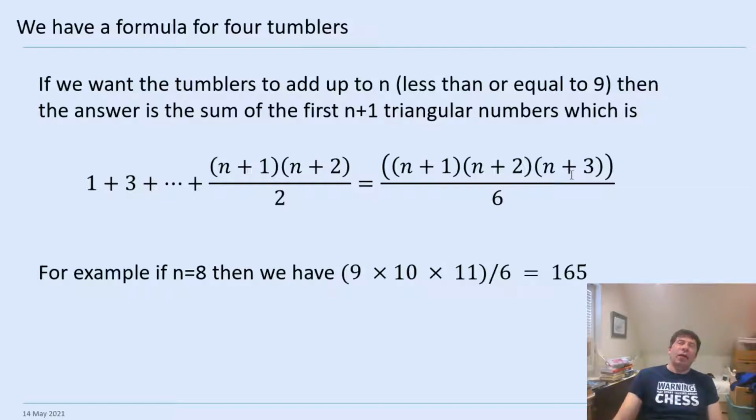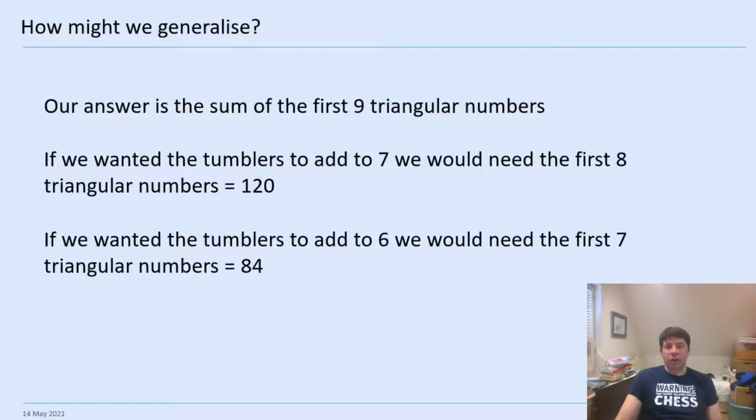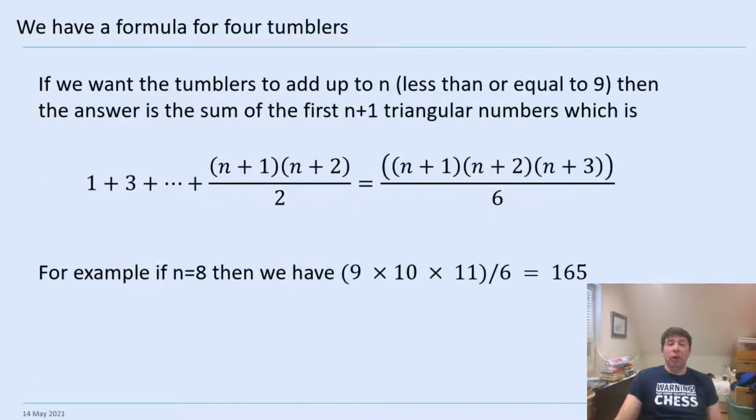Let's be brave. I've not prepared this earlier. Let's put in 7. So if we put in 7, we get 8 times 9 times 10. So 8 times 9 is 72, times 10 is 720. We divide by 6, we get back to 120, which is, I believe, what we said, 120, didn't we, for 7. So this formula works. It's really nice. So it works for n equals 8.